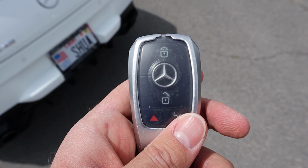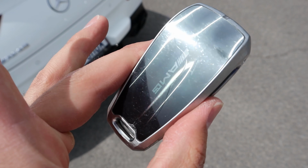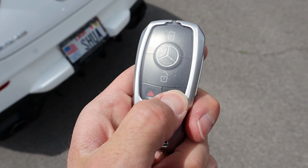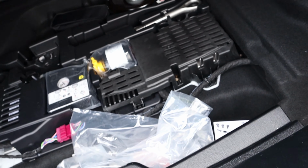Now here's our key fob, which actually has a pretty cool case on it. Notice we've got our lock function, unlock, and then the opening here for the trunk, and then you can see the AMG logo right there. So if we hold that down, that'll pop right open. And then you can see here from a storage space perspective, super solid. And then underneath, you can see everything that's happening down there. Now they put quite a bit back here just for weight distribution purposes. Again, this is a sporty car.